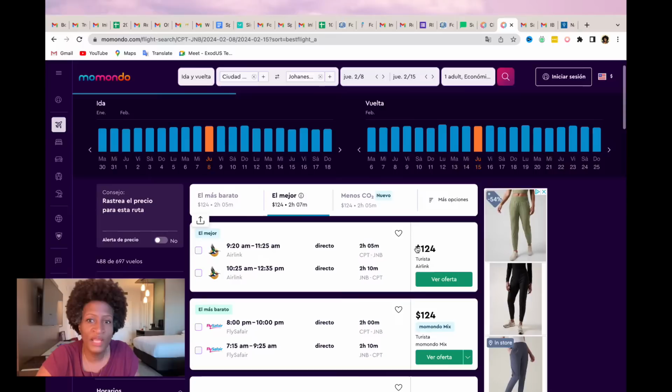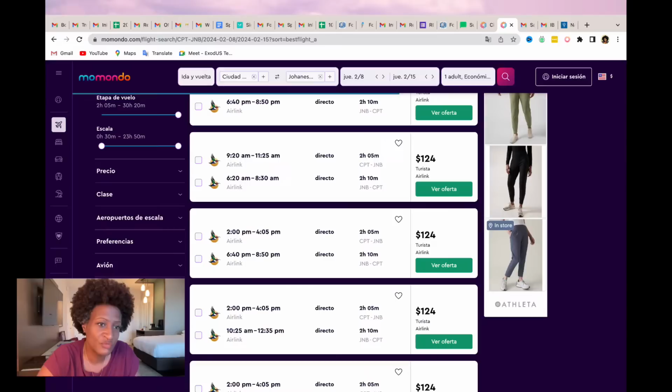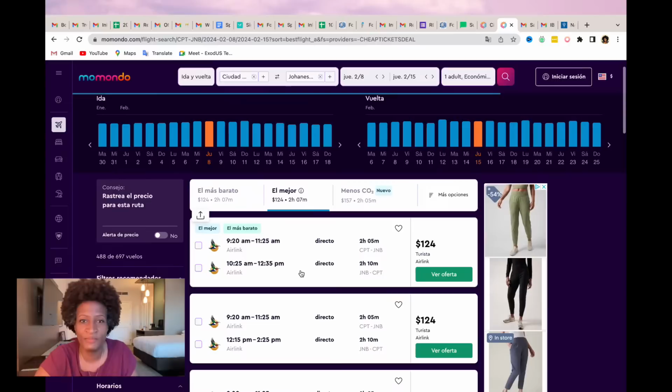one more again. Every time I have to reselect this. I wish Momondo would let you put that on permanently, but I'm sure they're not going to do that because they make their money through these third-party sites. All right?